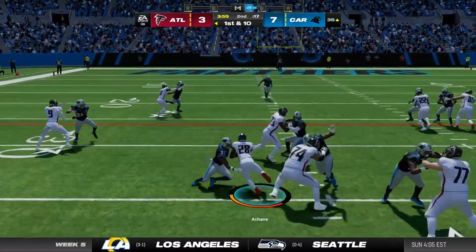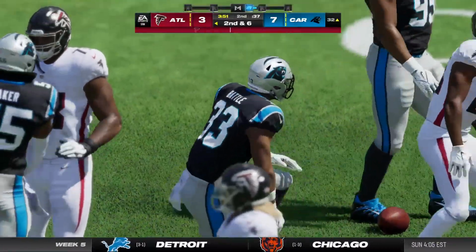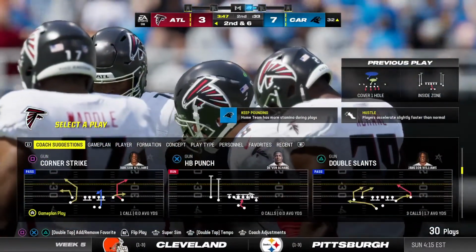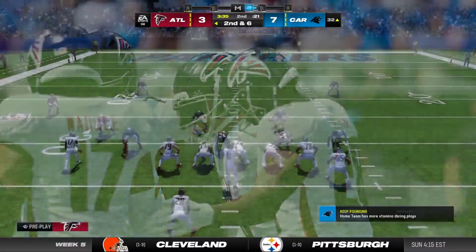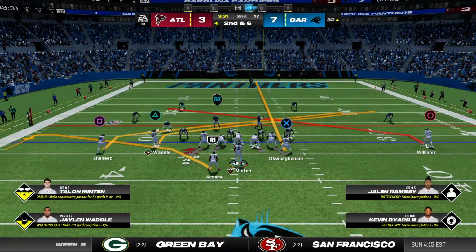Out of the gun, here's a give to Achane. And he'll manage to pick up about 4. It's second down. Nice chunk of yards on first down. It really opens up your options for what you want to do on second. You go right back to him and hope he explodes, or sucker the defense in before throwing over the top.